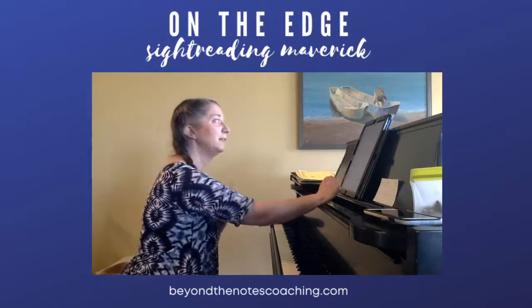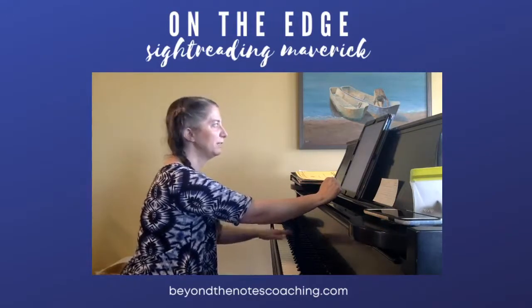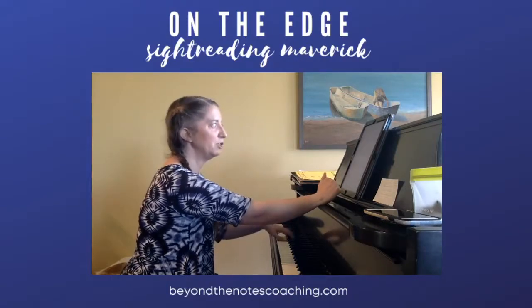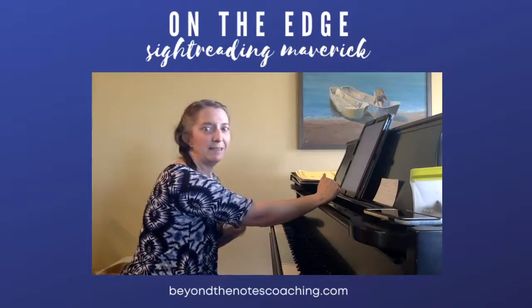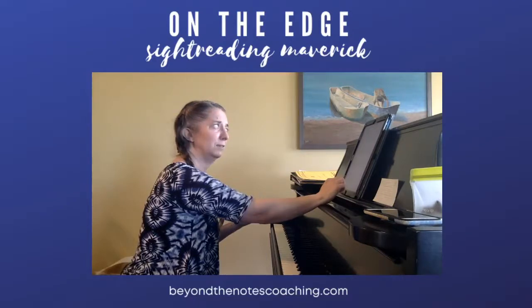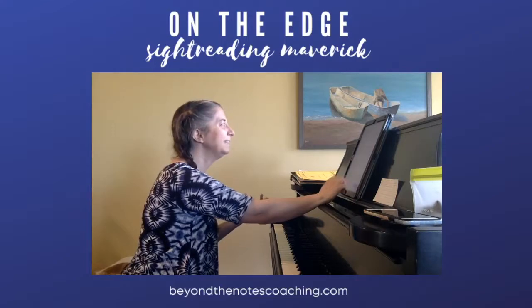Measures 2-4, it looks like the left hand has a repeated pattern rhythmically, and a lot of the notes are the same. Just an octave, and then every once in a while it changes. So that means I can really focus on the melody in the right hand and make that as singing as possible. It's in A minor. Actually, forget that, it's in E minor. I don't know what I'm talking about.